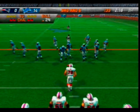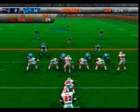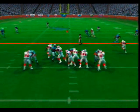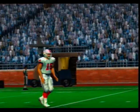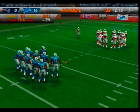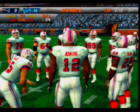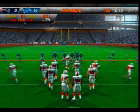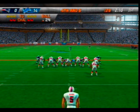Ball on their own 24-yard line. Troy comes out in their nickel package. Rosen. This pass is incomplete. Good defense and three and out series are the way to keep your defense fresh and rested. Nothing happening on that drive, and they'll punt it away.